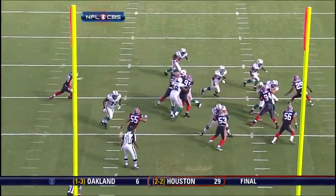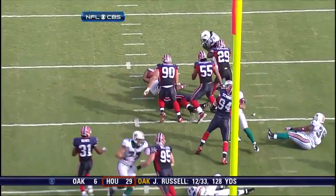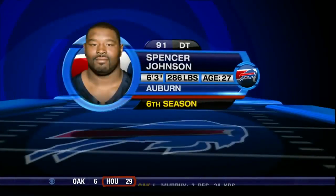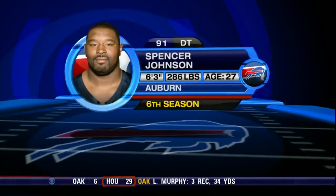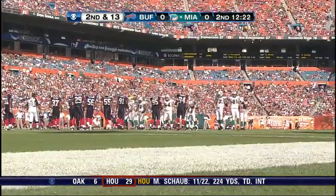Watch 91. There he is. Look at him just coming right down and able to beat Donald Thomas, the right guard, and really get penetration into that backfield for the Miami Dolphins. Bills told us they spent a considerable amount of time preparing for the Wildcat.